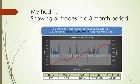Here's method 1 showing from the 1st of August, so it's nearly 3 months, up to the 22nd of October. You can see there that a £2,500 bank has made a profit, not added to, but made a profit of $5,699. So the bank now is over $8,000 or £8,000 if that's what you're betting in.